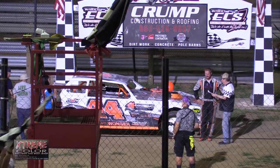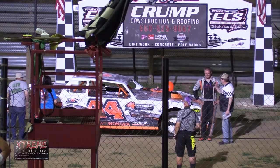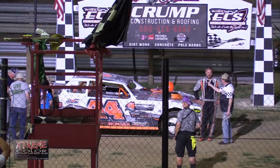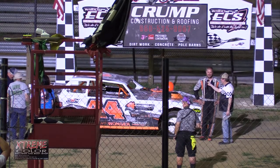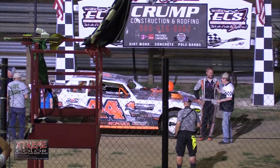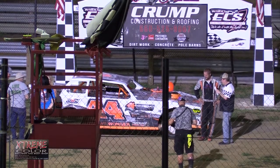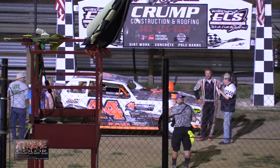Is there a big difference between this one and the other one? This one drives a little different, not much. It's got a little bit smaller motor in it, so I don't know. Maybe that's a little better. Maybe I ain't as hard on the tires. Well, I tell you, it's sure good here at Electric City. Again, 4 wins here this year. So, man, you've been having a good streak here.